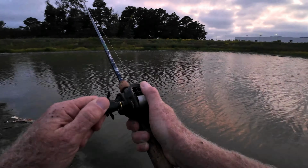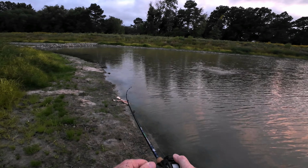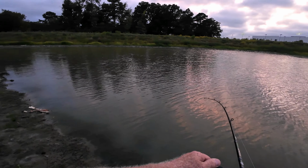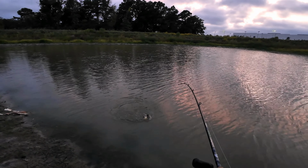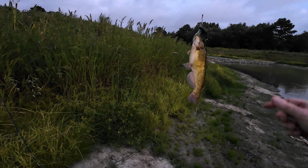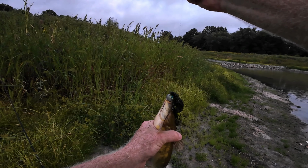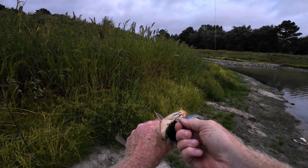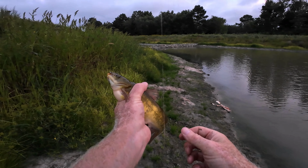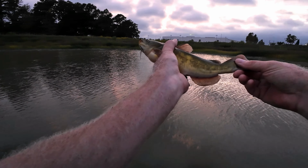Got one. Is he snagged or something? He's fighting weird. The hell, it's a catfish. That's the first one I've seen in here. Look at that guy. I wonder why he was fighting weird. A little dinky catfish. Look at him. The first catfish I've caught in a while. What are you doing in here, buddy? I didn't know there was any catfish in here.